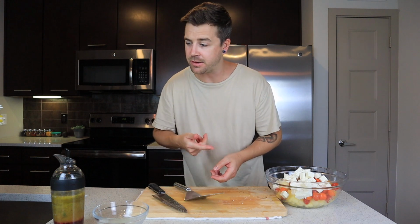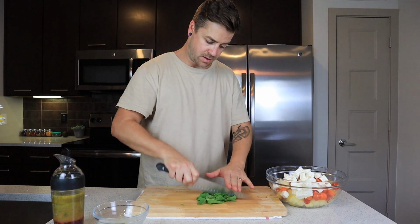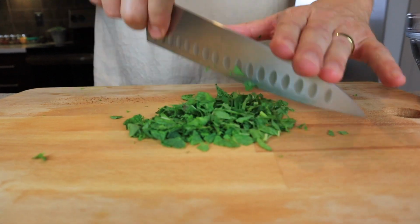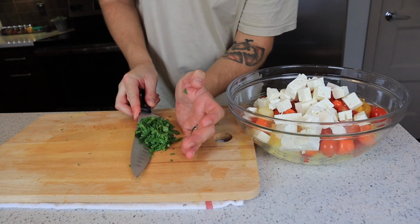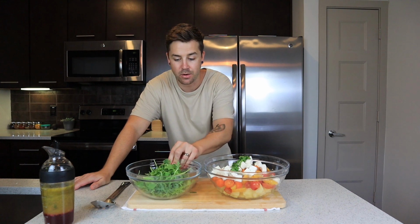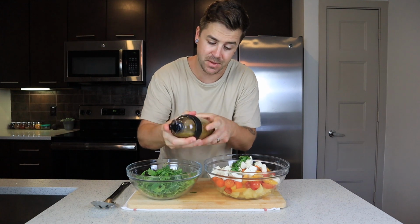And I'm gonna chop up some mint, add that to the salad, and then we're almost done. I love the smell of mint, it's like my favorite thing. I'm just gonna chop it up. And I'm just gonna add it to the salad. Salad mixture here, we got our arugula lettuce. So we got our same vinaigrette here that Mara made. I'm gonna shake it up.